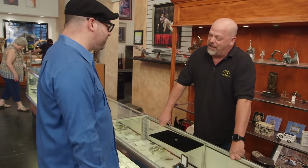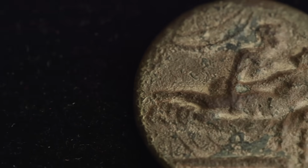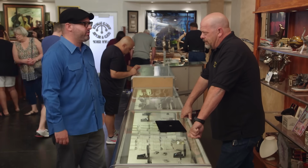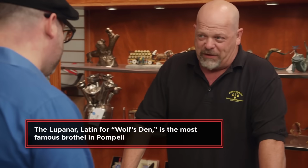So where'd you get it? Well, I've been dealing in foreign ancient coins most of my life, and it's what I do for a living, and I bought it off another dealer who acquired it in Europe. Did he have any background on it? No, but the depictions on it match up very closely to the frescoes that are on the walls of the brothel in Pompeii. Okay. How much do you want for this?